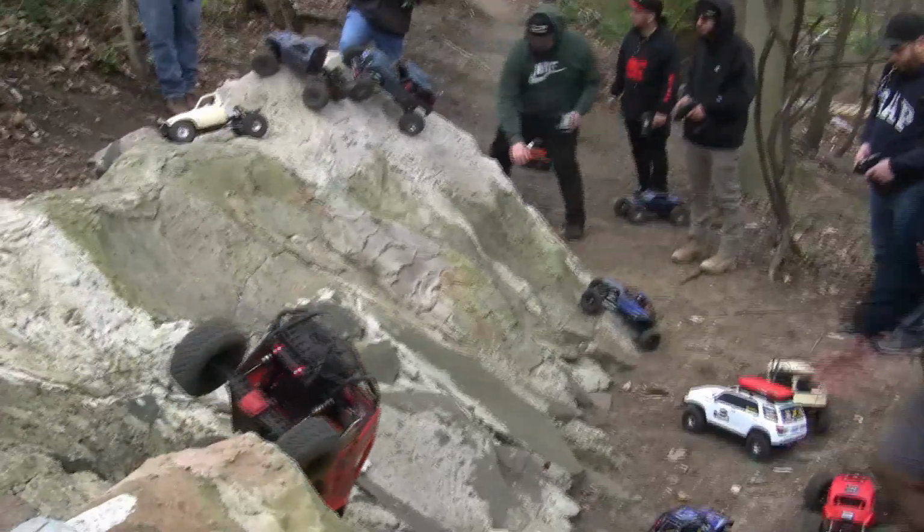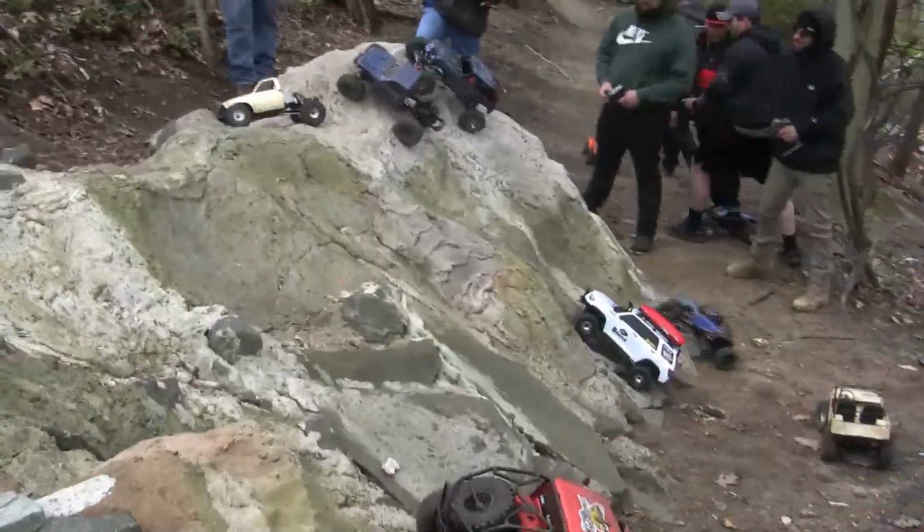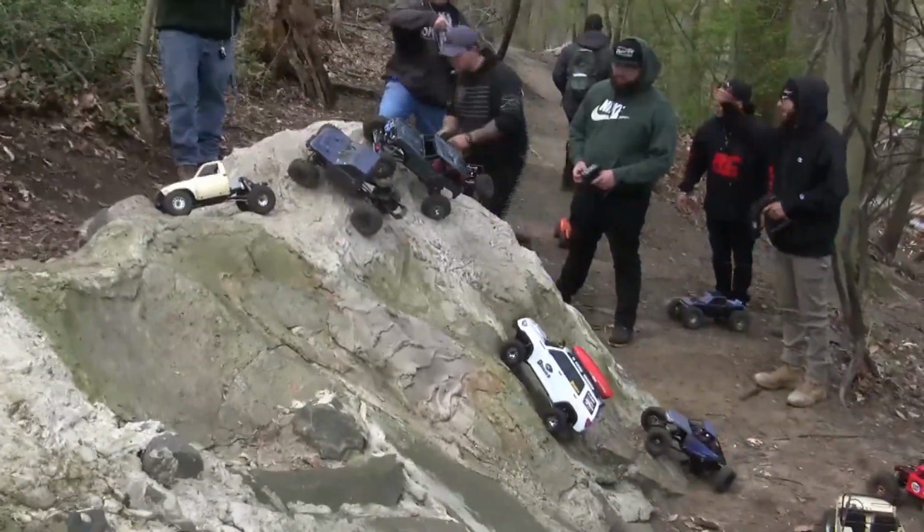Like a real expedition. This is a lot of stuff here to do.